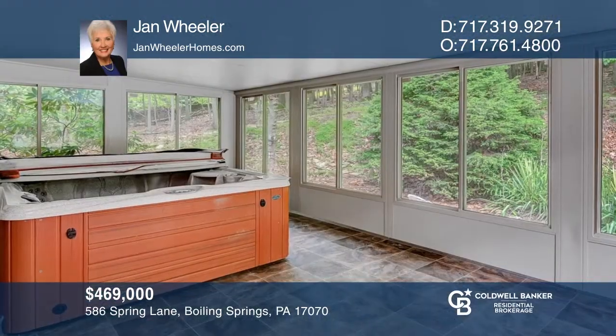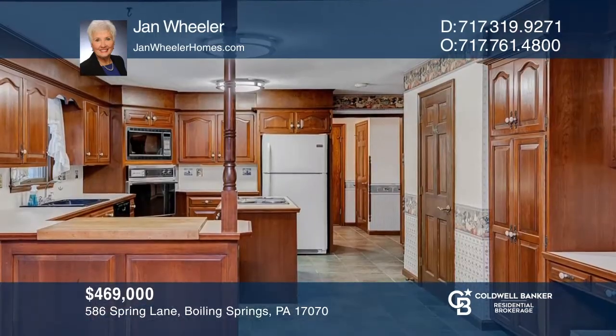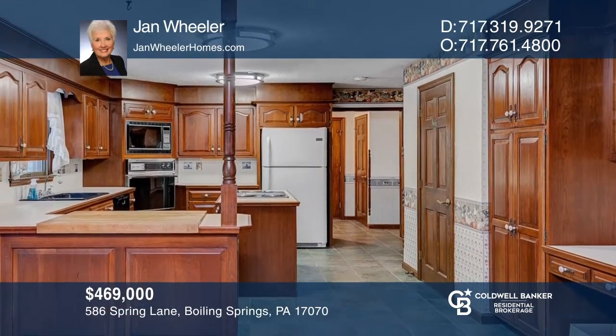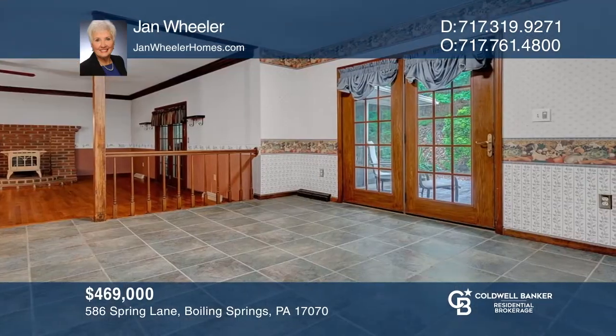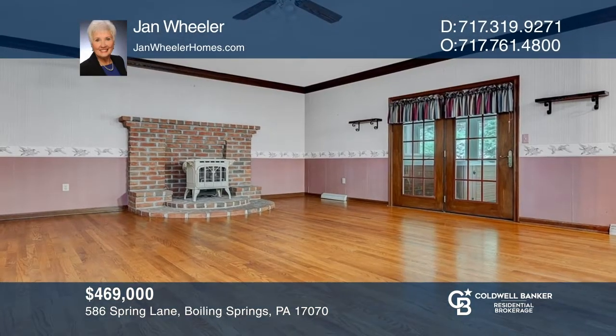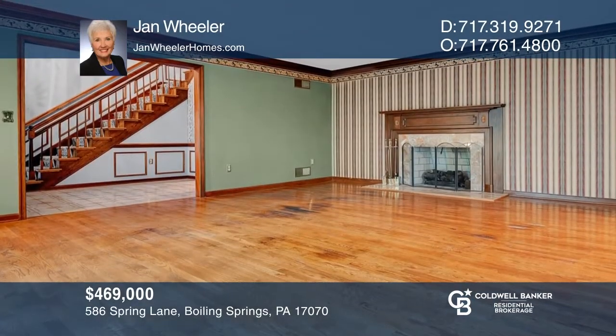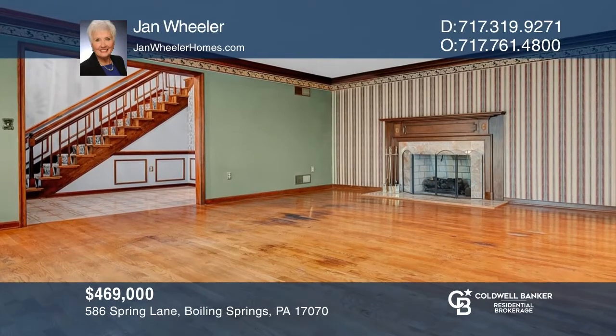This gracious home provides a grand foyer and spacious rooms throughout the first floor, including a hot tub room. A master suite, 3 large bedrooms, and a Juliet balcony are found on the second floor. There's a 3-car garage and full basement. Enjoy the winter time with a snug propane fireplace and stove. Buy your dream home today by calling Jan Wheeler.